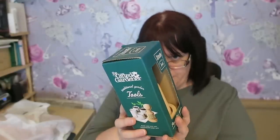A Gifted Gardener make your own seed pot thing. These have an actual name, but yeah, paper pot maker. And I had one of these before and it sold very, very quickly. I think it sold to a viewer actually before.